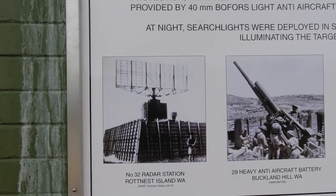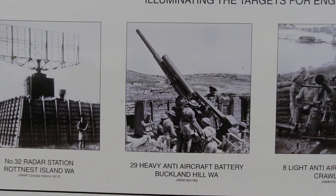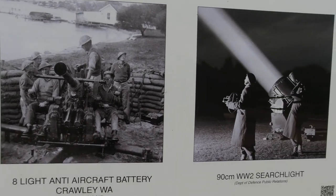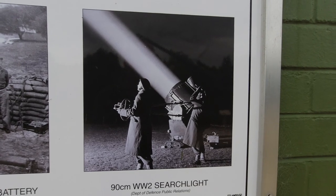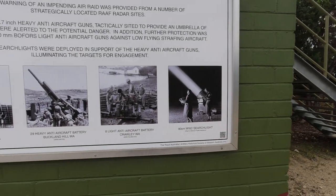Number 32 radar station, Rottnest Island. 29 heavy anti-aircraft battery, Buckland Hill. 8 light anti-aircraft battery, Crawley, and 90cm World War II searchlight. Probably got some handhelds that give off just as much light now.